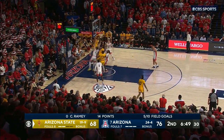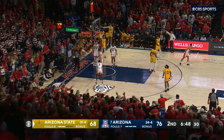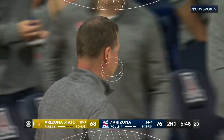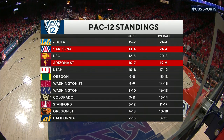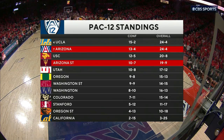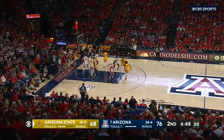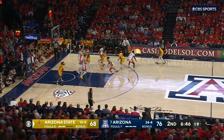Cambridge, that's Desmond, on the miss. Ball's out of bounds, or is that a foul? It's out of bounds, and it's an Arizona State ball. And a timeout. Big rivalry, high stakes. Arizona State wants to get off the bubble and finish fourth in the Pac-12. It gets them a first-round bye in Las Vegas at the Pac-12 tournament. And of course, UCLA tomorrow at Colorado on CBS.